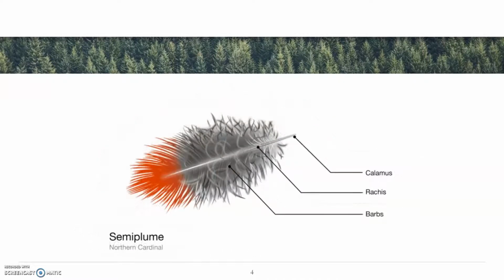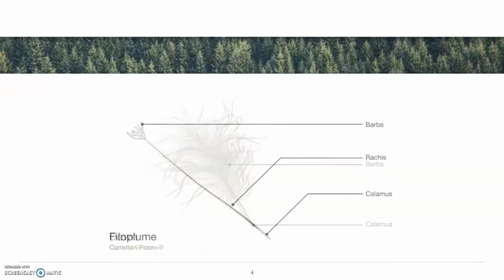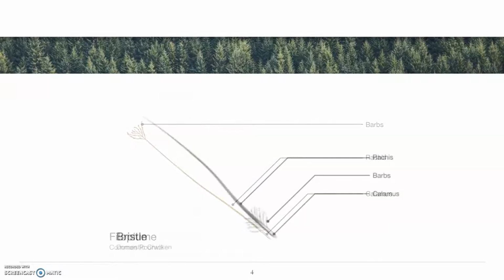Semi-plume are usually hidden beneath the other feathers and provide insulation. Unlike the contour feathers, they do not have hooks on the barbels. The short down feathers don't have a central rachis and provide insulation. Phyloplumes are located between the contours and function like mammal whiskers to sense the position of the contour feathers. Bristles, the simplest type of feathers, usually lack barbed branches and are mostly found on the head. They protect the bird's eyes and face.